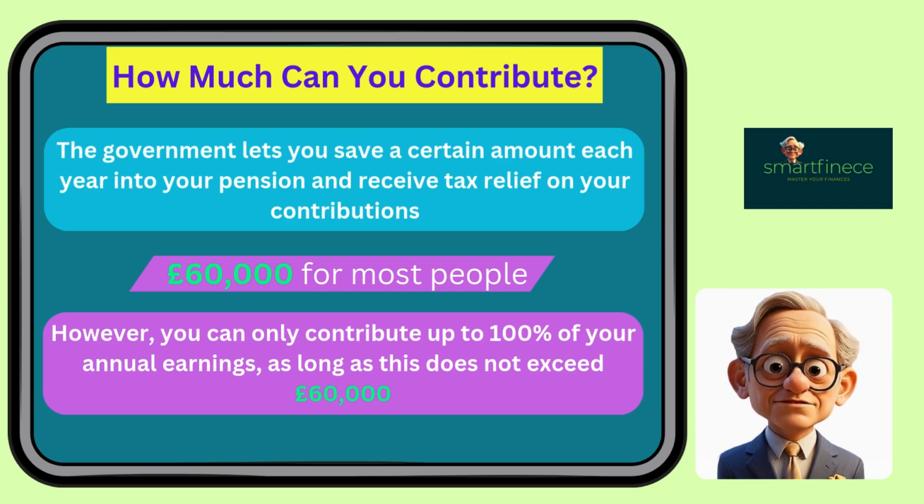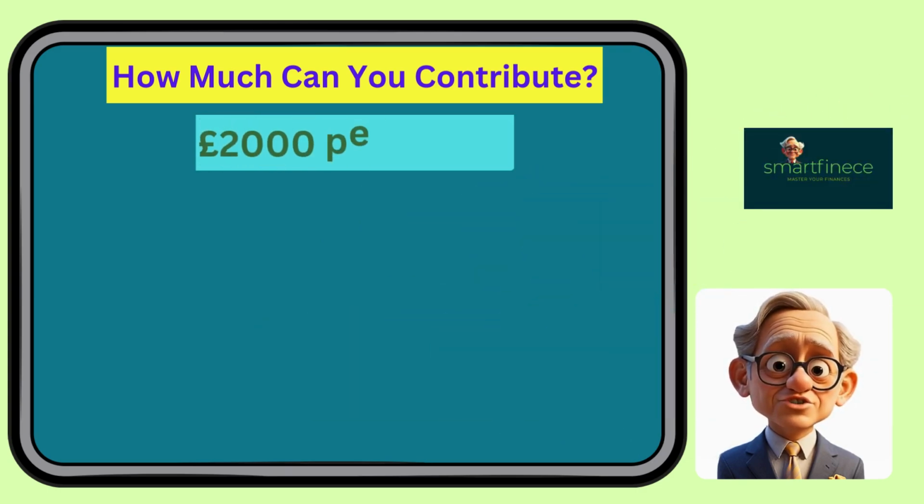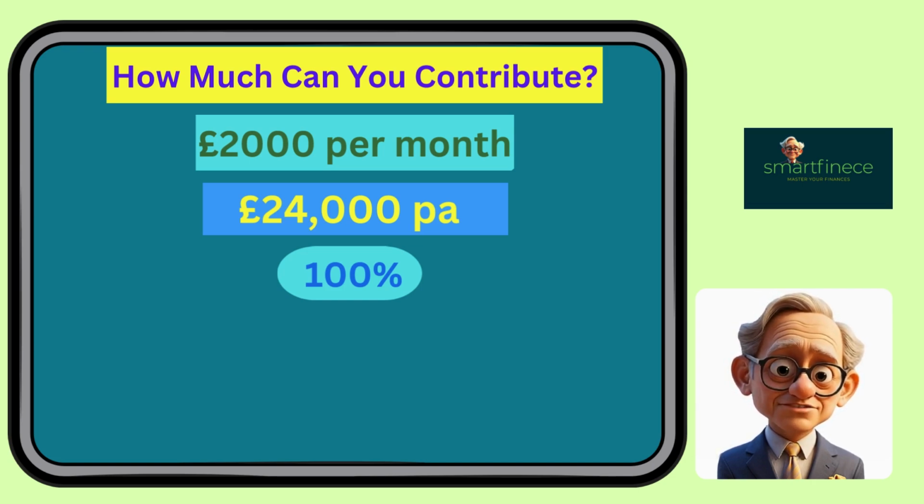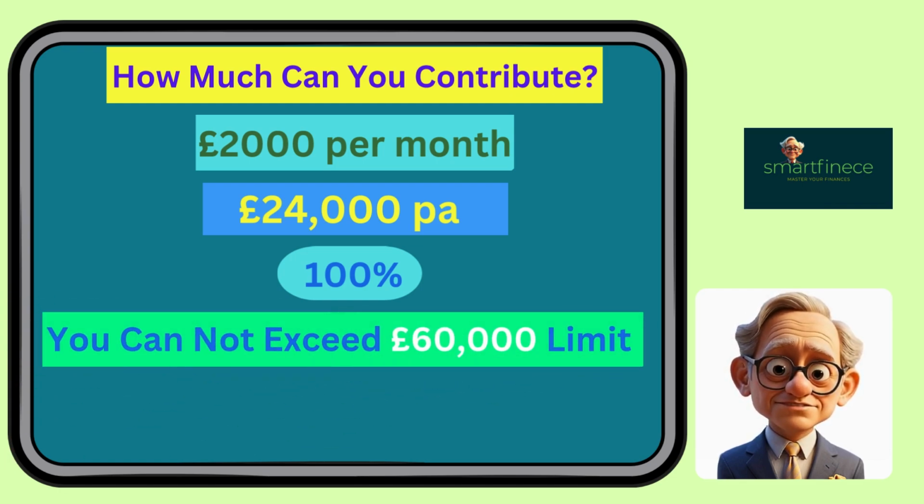For example, if you earn £2,000 per month, that is £24,000 per year, you can contribute 100% of your earnings into your pension because your income is below the £60,000 limit for tax relief. But say if you earn £80,000 per year, the most you can contribute and still receive tax relief is £60,000.